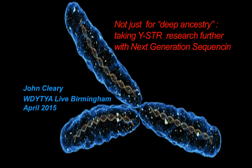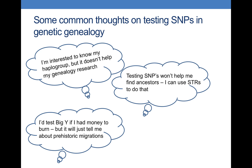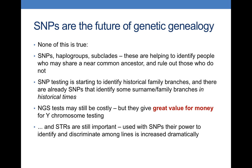So I'm going to start by looking at a few very common ideas or notions that have been expressed about next generation testing, which no one's actually said these things, but they kind of sum up things people have said to me. Such things as it's all about deep ancestry, it's all about finding our cave person ancestors, that knowing what your haplogroup is might be very nice, but won't actually help you with genealogical research. And that STRs are enough, and we don't need to move into the zone of SNPs. Now, I think all of these are wrong, and I'm going to try and explain why in the course of this talk.